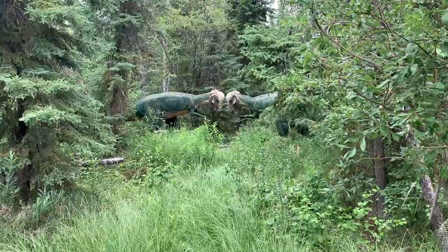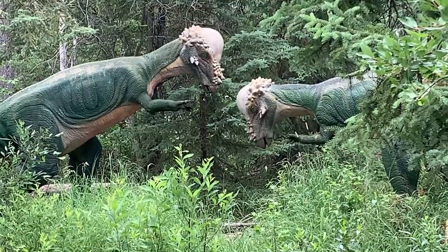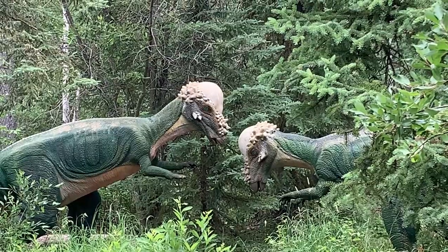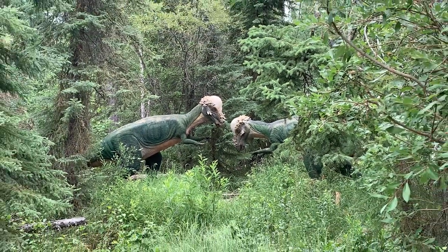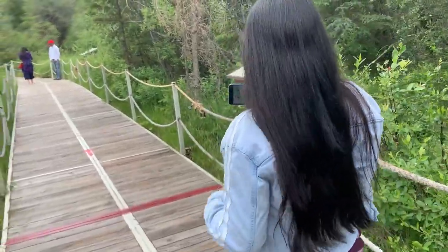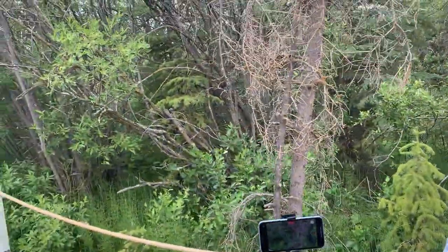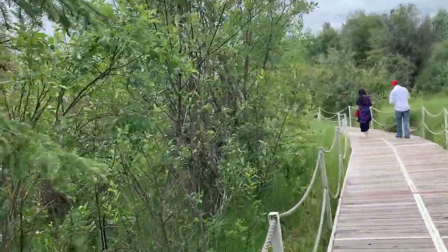It's nice here. I like it. A little bit of a fight going on here. Well, I guess they stopped. What was that? Foresty. Very foresty. Very forest.